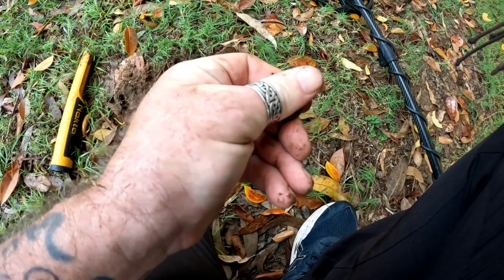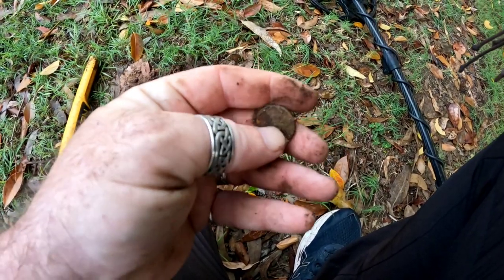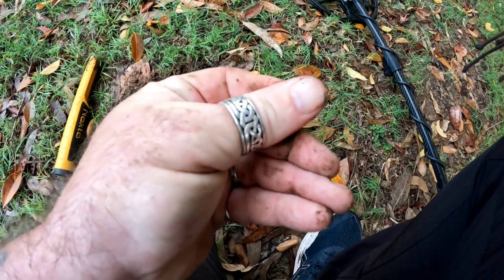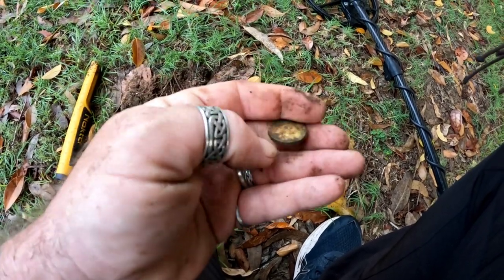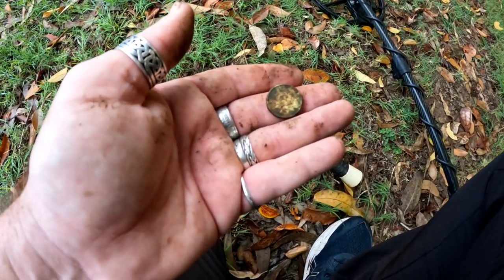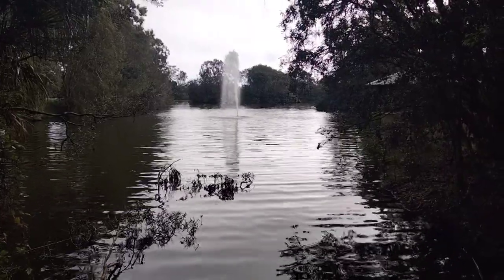I think there we do. We have our first very cruddy, been in the ground a long time, which is a very good sign. That means that no one's really been around here much. $2 nugget. Very nice. Fourth target. Got a nugget.